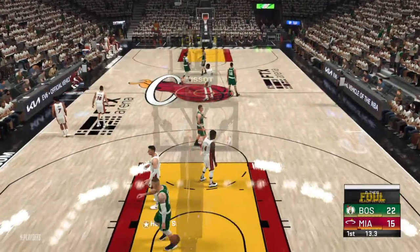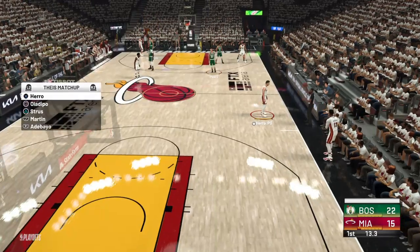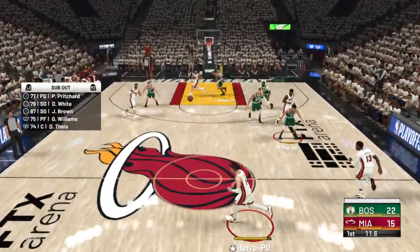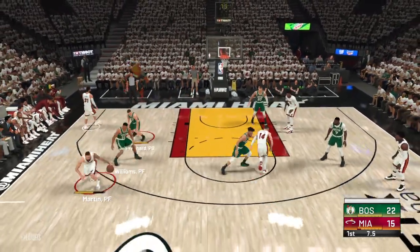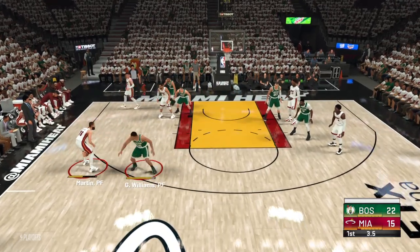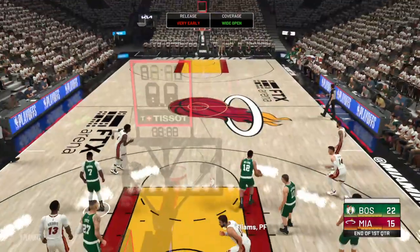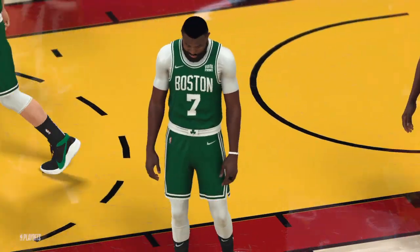And the whistle blows. It's going to be on Daniel Tice. That's his first foul. We've got 13 seconds left to play in the first quarter. Outside Martin. The 3 ball. The shot comes out. And so it's Boston, bringing the quarter to a close with a 7-point lead.